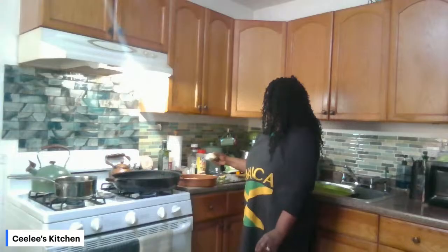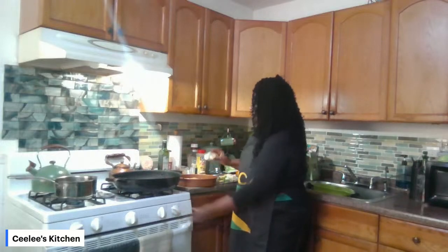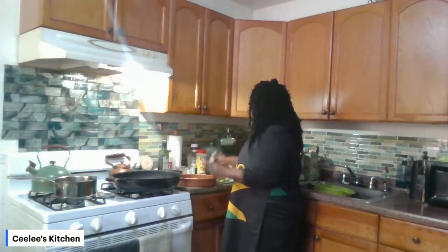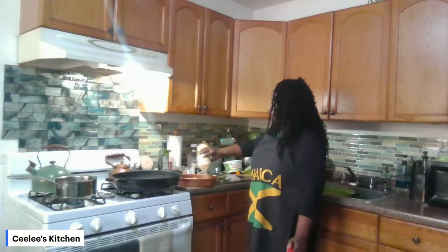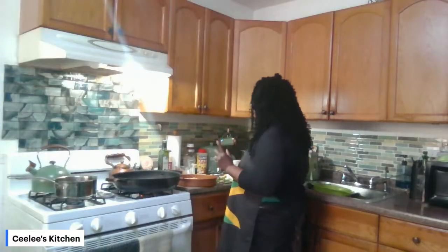All right, so we sprinkle it. And what I like about this, guys, I call it the sprinkler. I have different types, but I like this one because you could pour from this end and you could sprinkle from this end. Right now I want to pour because the sprinkler is going to take too long. So I'm pouring some on the ground turkey. And then I'm going to add a little bit of adobo, just a little bit, because remember the allspice has everything. Little bit of this, little bit of that.